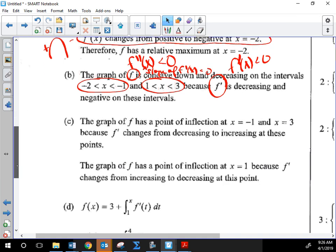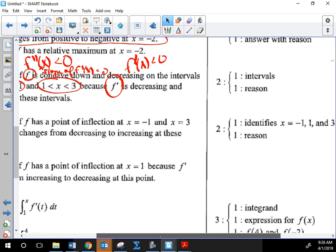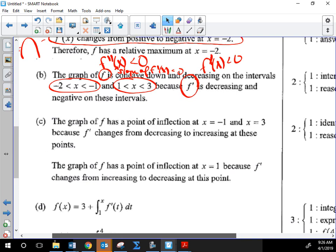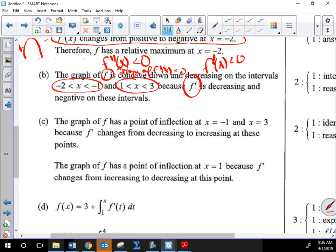Okay. And then our point of inflection. 2 points for this. 1 for your points of inflection and 1 for your reason. And again, our points of inflection is because our second derivative changes signs. So point of inflection, that's from our second derivative changing signs. Or once again, that would mean the slope of f prime of x changes signs. So changes signs. All right, so identify your points of inflection. And then because f prime changes, for here they said f prime changes from decreasing to increasing, or again, f double prime changes signs, or the slope of f prime changes signs.